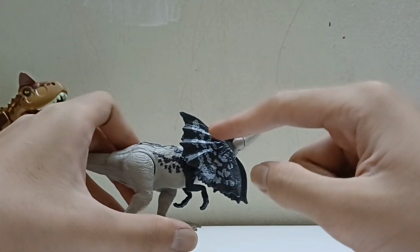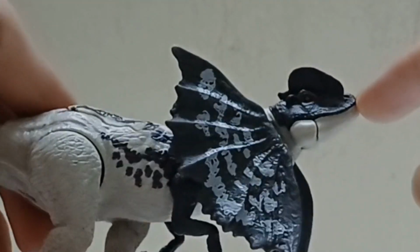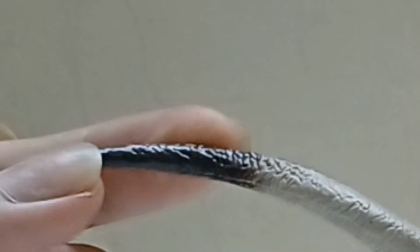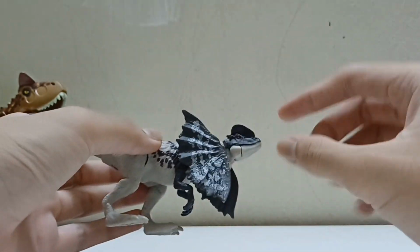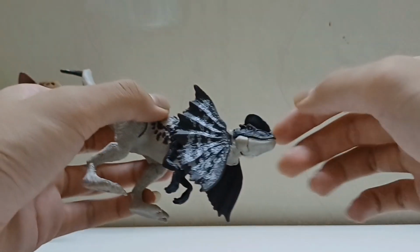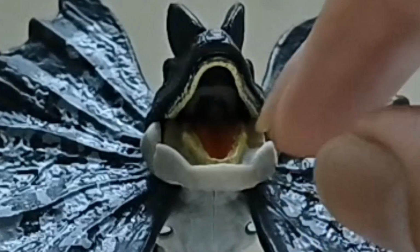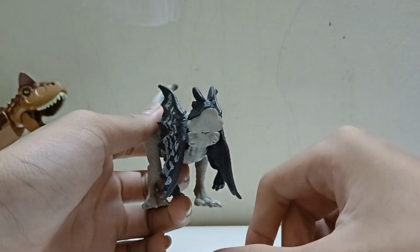I just love the striking silver that's running down its frill, and the black on its head, its body, its arms, and the tip of the tail. They actually painted the tail. But they didn't paint too much of the underside, and they didn't paint the claws much. I like how detailed the eyes are, but they never really pay much attention to the eyes anyways. The teeth are nicely done. That's really cool. But when I look at it from the front of the face, it just looks weird in my opinion. It's not really that wide.